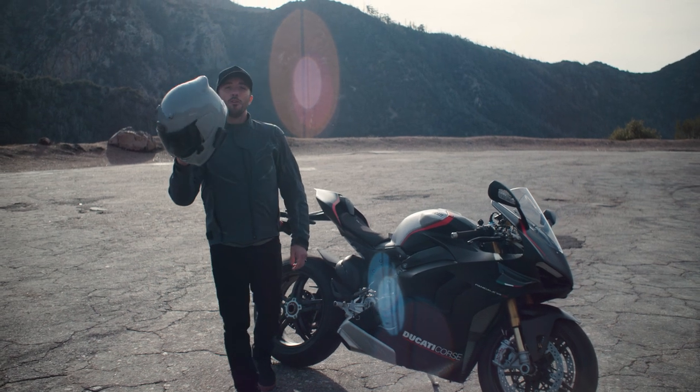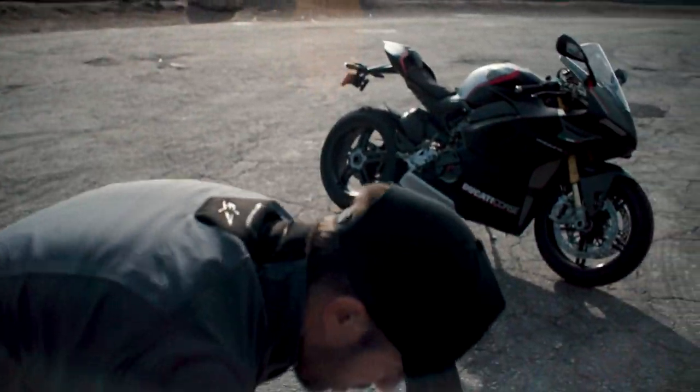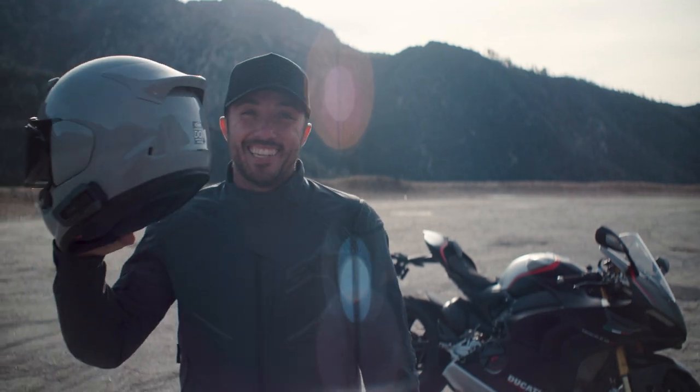This is the all new 2023 Arai Contour X helmet. Oh, damn it. Today we're gonna test it out.